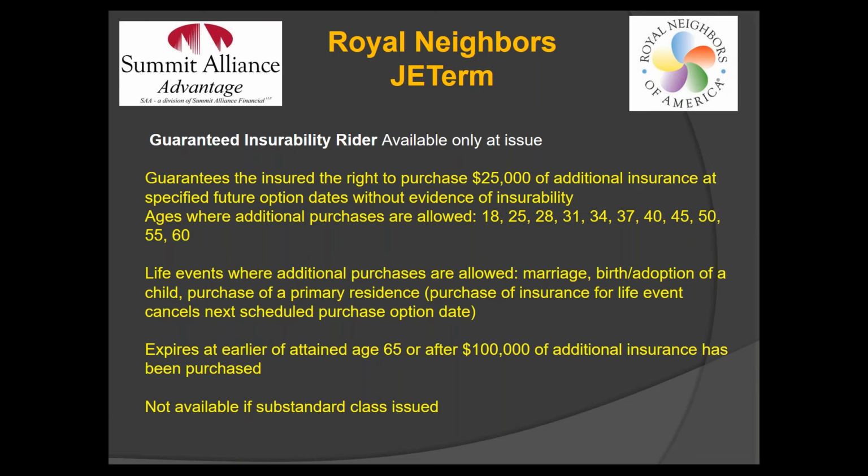Another thing that can override those dates would be life events. If someone has had a marriage before one of those ages hit, then they can increase the coverage based on the life event. If they had the birth or adoption of a child, they can increase the coverage based on the life event. So any of these life events will allow them to increase the coverage, and they can increase it all the way up to age 65, or after the $100,000 of additional insurance has been purchased. Now, this is not available if a substandard class has been issued. Basically, that means if the client applies for the coverage, takes a medical exam, and gets a substandard rating, then they're not eligible for that rider.